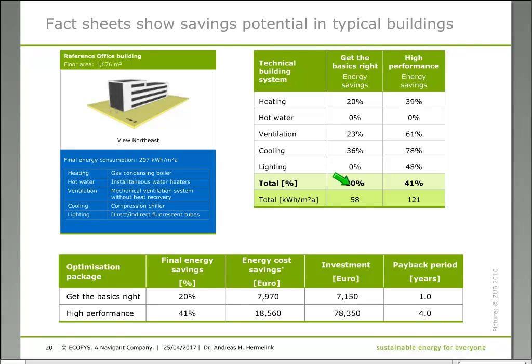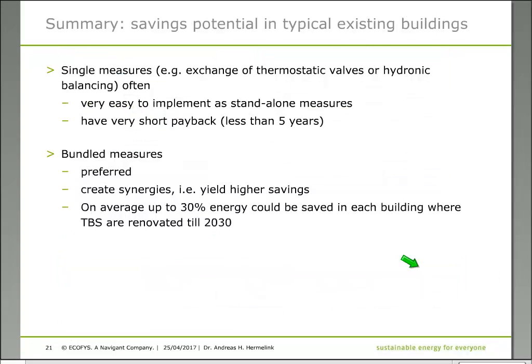Then on these fact sheets you can see the savings compared to the status quo for both the Get the Basics Right and the high performance measures. So you can see it here, Get the Basics Right column, and then here the high performance column. And you will see the total savings of these bundles in terms of final energy. In this example, 20% savings from the Get the Basics Right package and 41% savings for the high performance package. And here at the bottom you can see for each of these reference buildings not just the final energy savings, but also energy cost savings, the investments related to that, and the payback periods following from the energy cost and the investment.